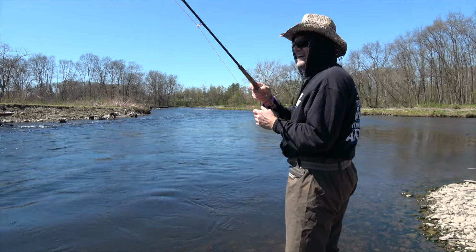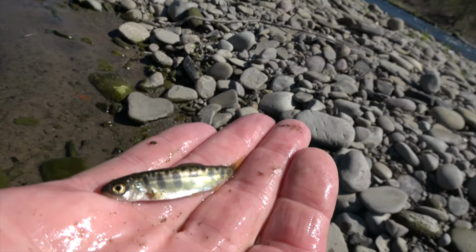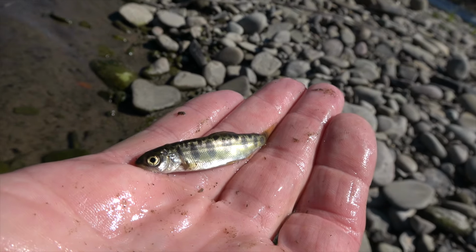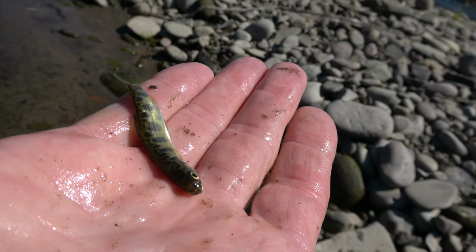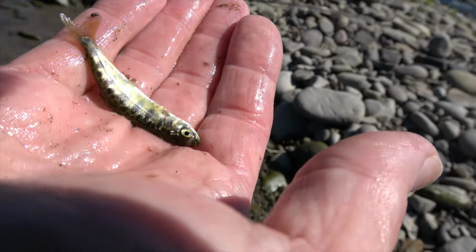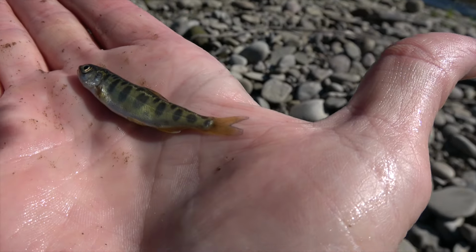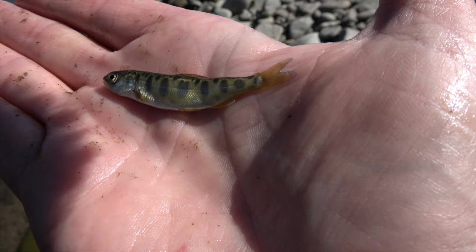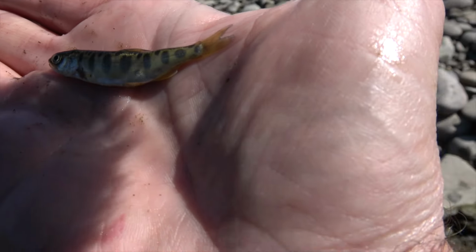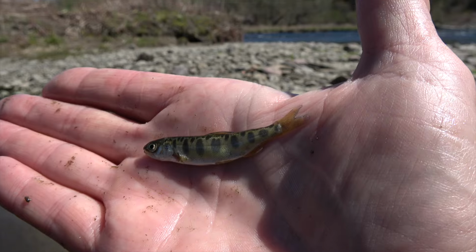Let's check that hook out, make sure it's okay. Excellent example of a Chinook salmon parr. I don't think this poor guy's going to do too well. He got kind of hung up on one of our woolly buggers, but I'm going to get him back in water pretty quick. Anyways, I think this is what the steelhead and the bass are feeding on. And also, this river produces a lot of them, about 20 million generally. So, anyways, this is what he looks like. Let's get him back in the water.